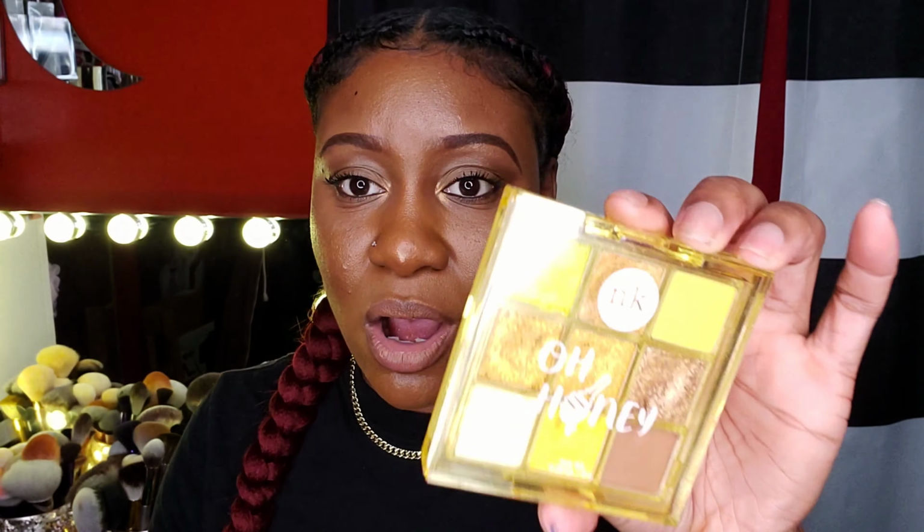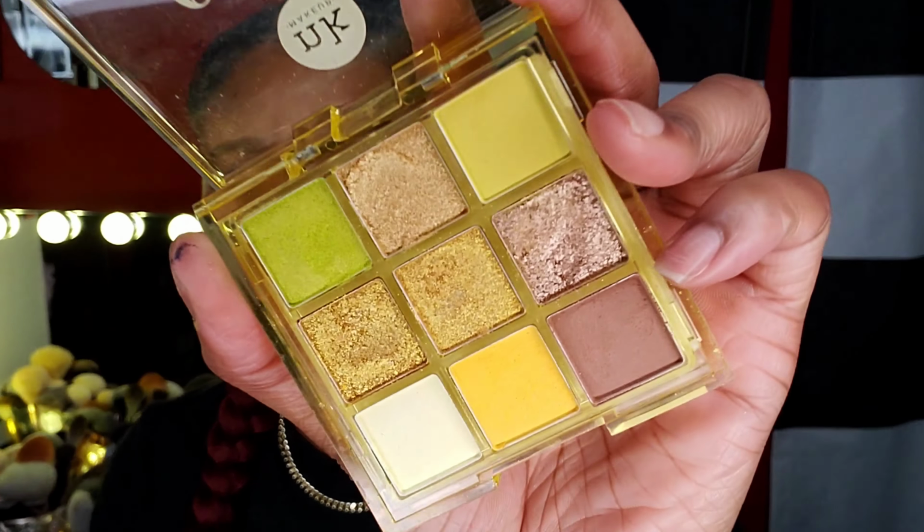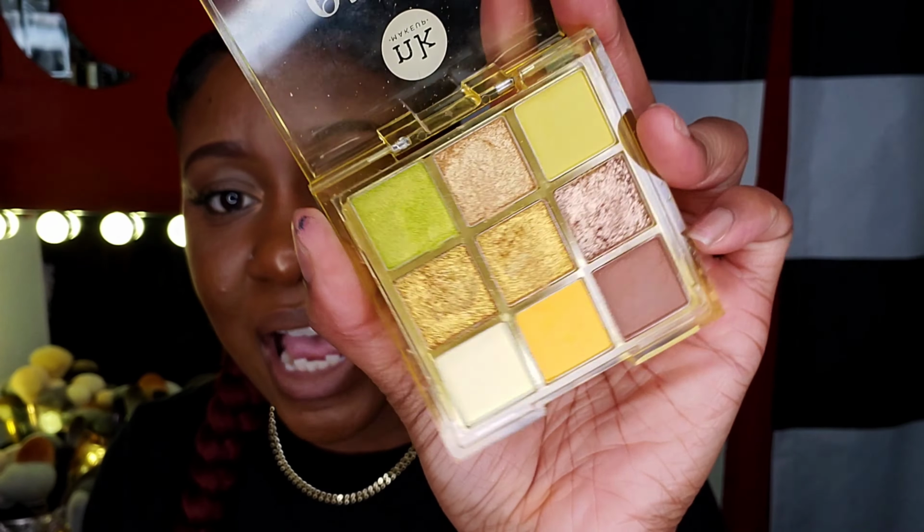color. The Oh Honey palette is my favorite. This is better than the ColourPop Honey palette. This is so freaking good. My favorite shade in here is this brown shade. I don't know why. The camera is not doing it justice. You can't even see it. I don't know why, it's my favorite. Even the middle row is my favorite. I love this whole entire palette. I have used this several times.